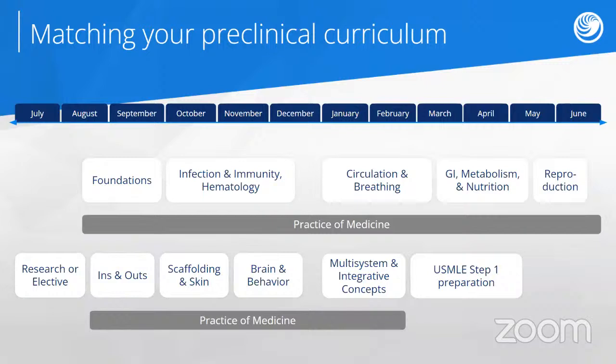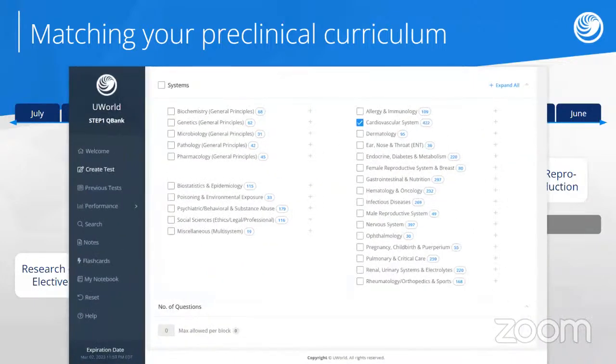The order of the particular system blocks may be different at your school, obviously, but most schools are going to get through these general organ systems. So say you're on your circulation and breathing module, starting with circulation. You would select all subjects and then go to the cardiovascular system. You'll notice there's a bubble that has the number 422. That's the number of questions that are available in the cardiovascular system.